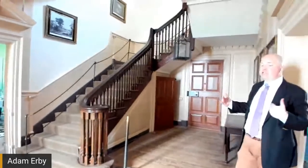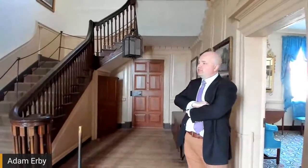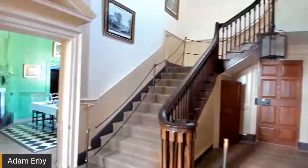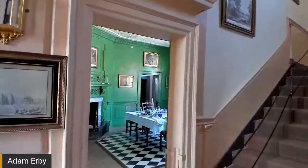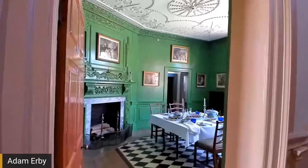I also wanted to talk a little bit about the spaces that open up off of the central passage. The two most important of those spaces are the dining room, the green, which is this magnificent green color, and the parlor, which is across the way. And I'll talk for a second about the dining room.